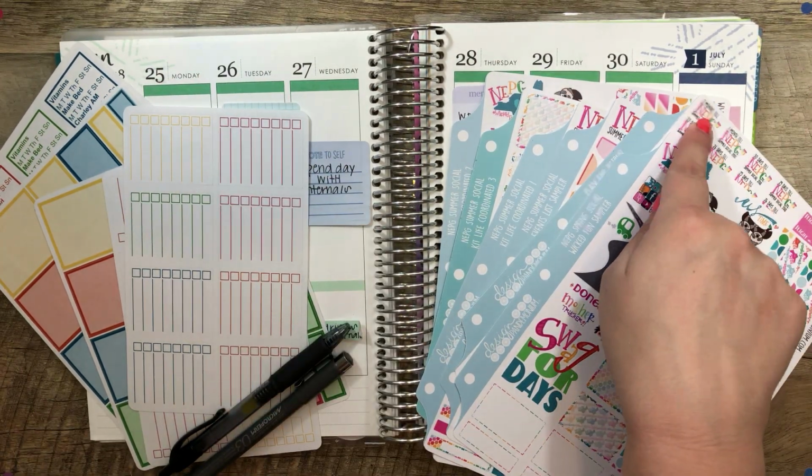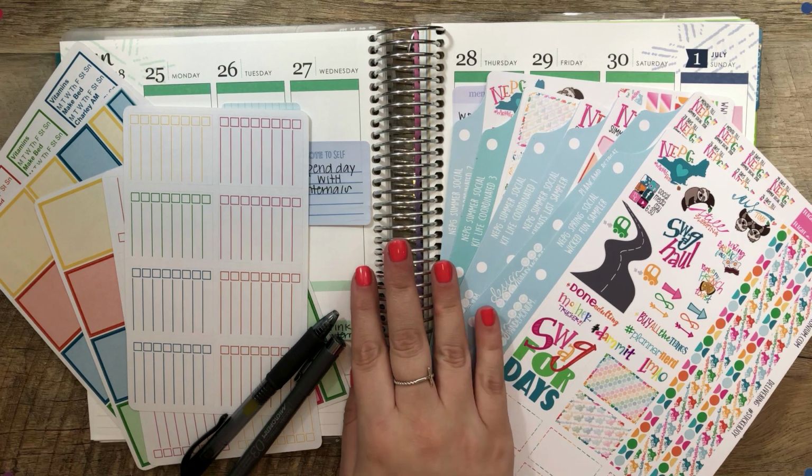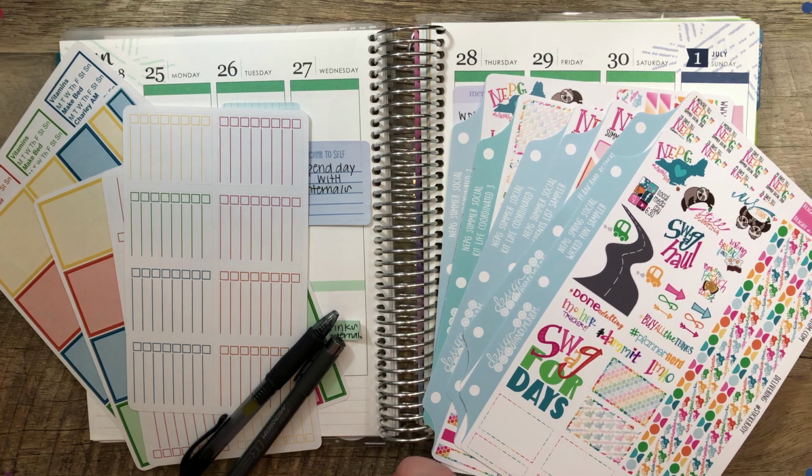Sunday, July 1st. And the most exciting thing about planning this week is it is the first week in my new 2018-2019 Erin Condren Life Planner. So I'm really excited to dig in and just enjoy this new planner.